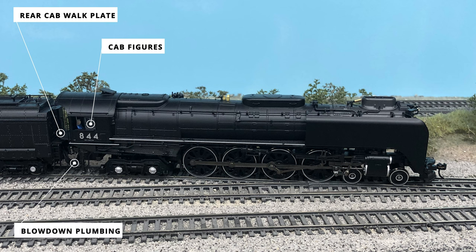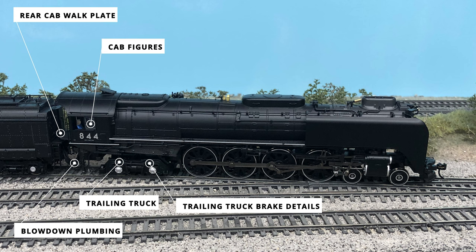Underneath the cab is an assortment of piping and plumbing for blowing down the different steam components and the firebox. The trailing truck is similar to the pilot truck, but is a more enclosed type, matching the tender trucks. Separately applied details, like a brake cylinder, can be seen attached to the trailing truck.